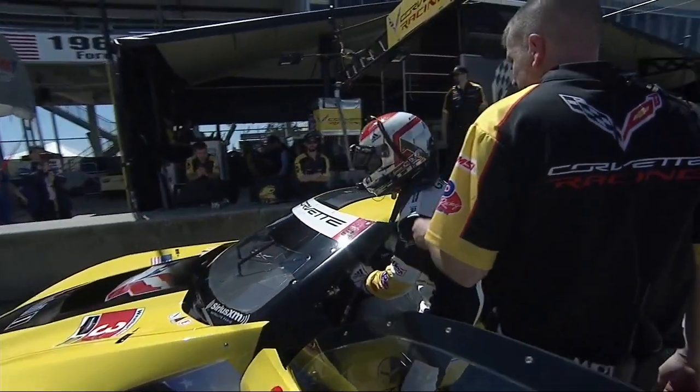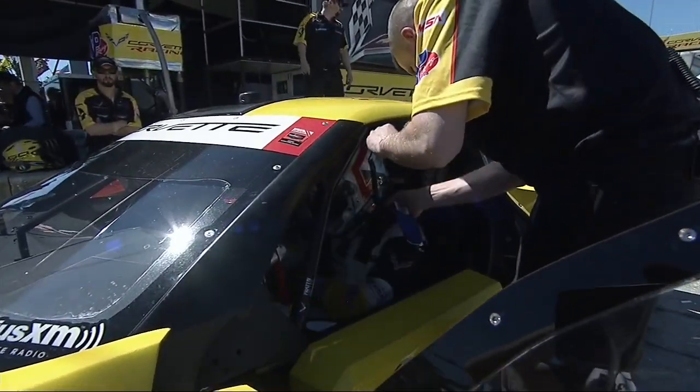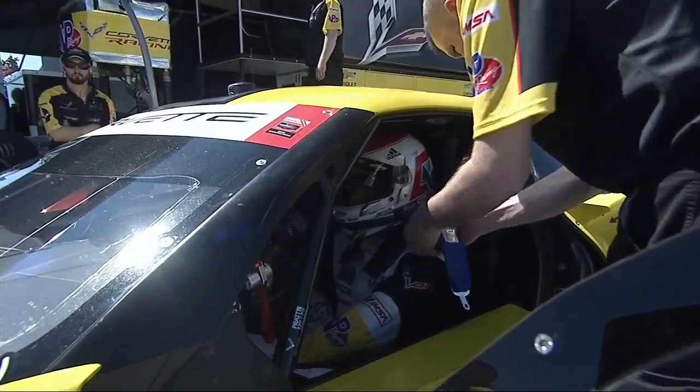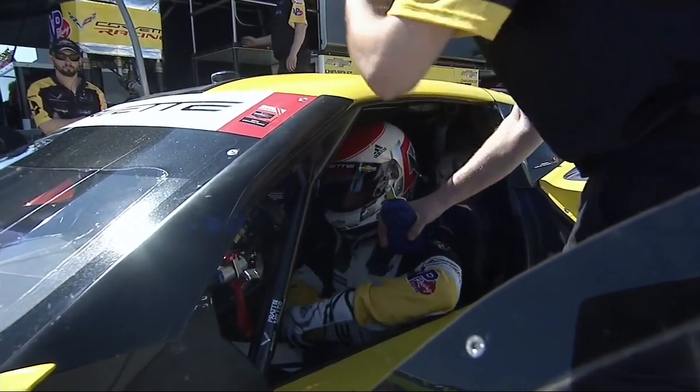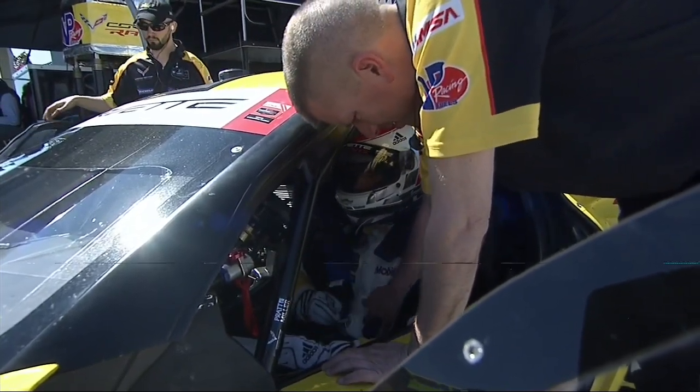In terms of our Fords, we are going to have Richard Westbrook and Joey Hand. Richard is currently tied for the most pole positions in GTLM with one. Nick Tandy is going to be driving the number 911, and Laurens Vanthoor is given the duty for the number 912.